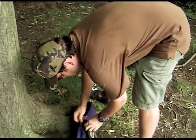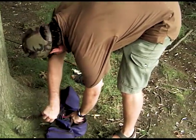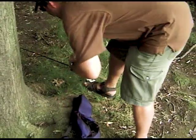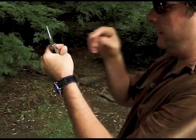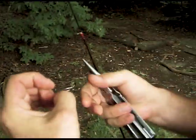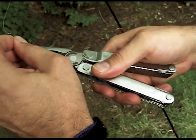Okay, there's another requirement here at Central Park that some guys don't adhere to, but I do. And it's mashing down the barb. Basically, it's only catch and release here. So what we're gonna do is we just take the barb and we mash it down. So it's easier to release the fish.